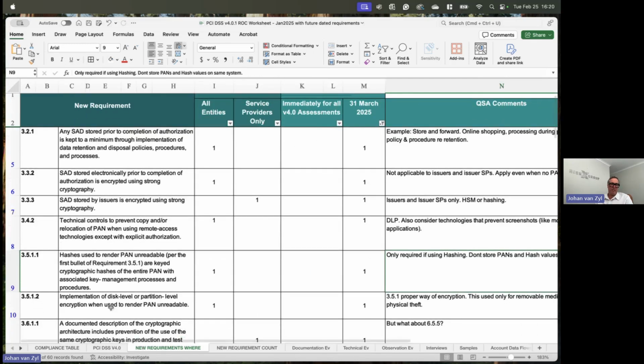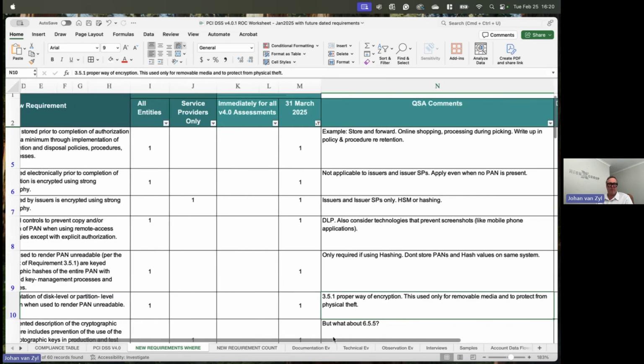Next one, requirement 3.5.1.2, implement disk level or partition level encryption when used to render PAN unreadable. As you may be aware, requirement 3.5.1 discusses how PAN should be encrypted in databases and in tables. They do prefer database or table level encryption, column level encryption. So basically, you're just going to use the disk level or partition level encryption to protect the disks or the removable media from physical theft. Because when people logically access the database, they will have access to the unencrypted PAN if you only use disk level encryption.